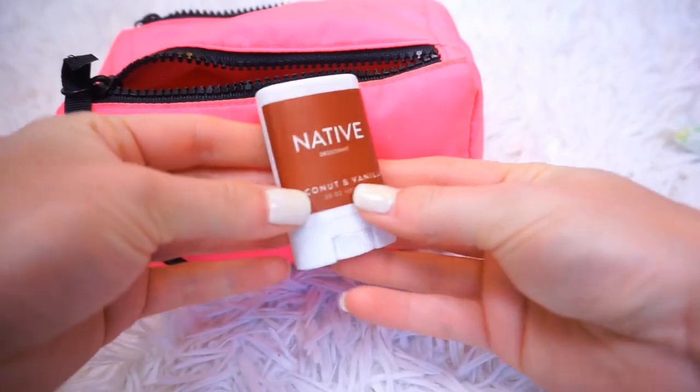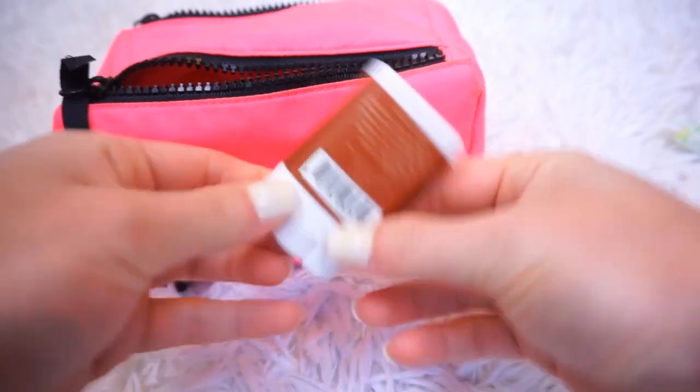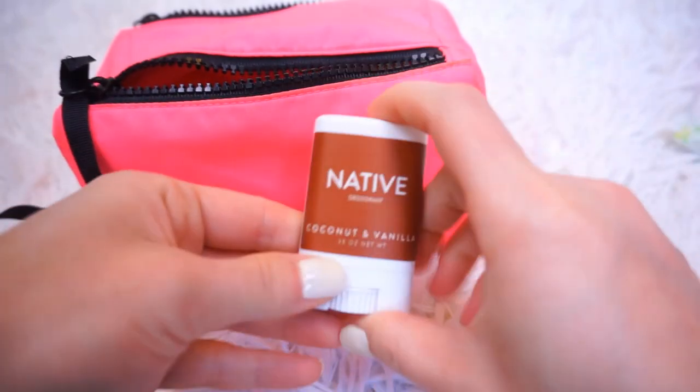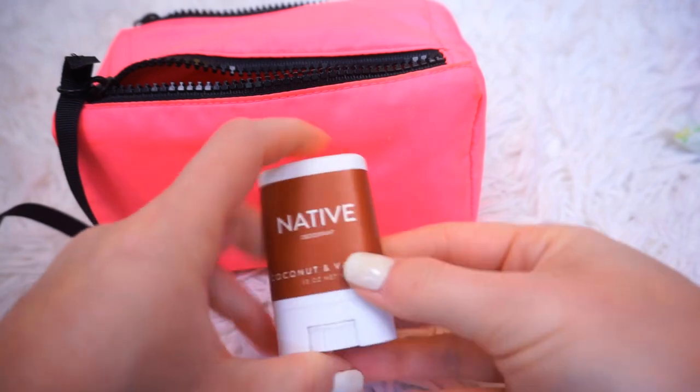Ooh, this is my favorite brand of deodorant, Native, and the coconut and vanilla is my favorite scent. And how cute is this? It's so little and mini. They sell these at Target. And this is just such good natural deodorant. Smells so good and works so, so well.